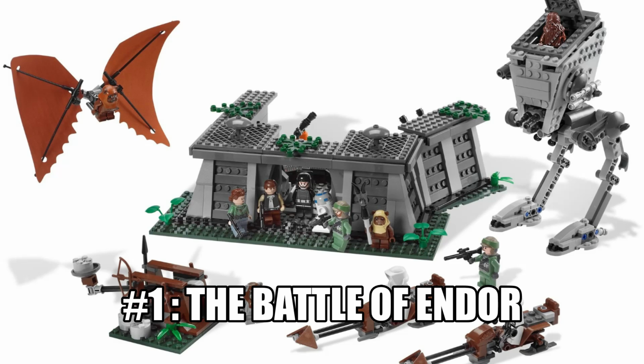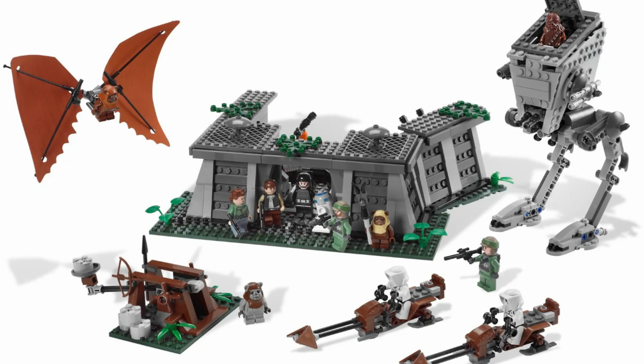And at number 1 on the list is the 8038 Battle of Endor set from the 2009 line of 10th anniversary LEGO Star Wars sets. This set is just so special to me. This is a set that I got when I finished kindergarten, I believe, a couple days after I finished school, and I just had the best time building it. And it's not even my biggest set up until 2 weeks ago. Then I got the Bad Batch shell, but oh well.